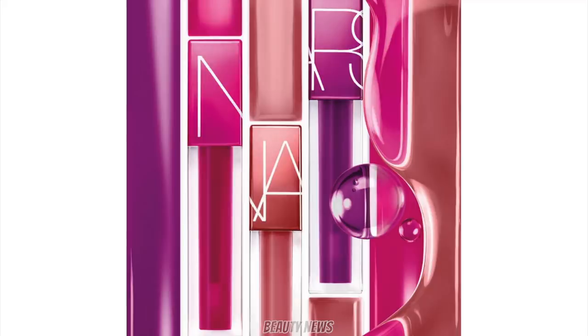All right, from NARS, we have some new lip products. So these are the oil-infused lip tints. They've got monochromatic packaging, and it's actually a shade range extension. There we go. We got it.